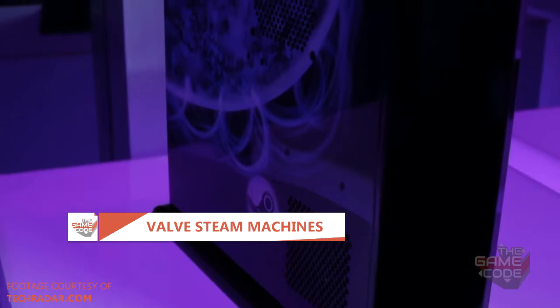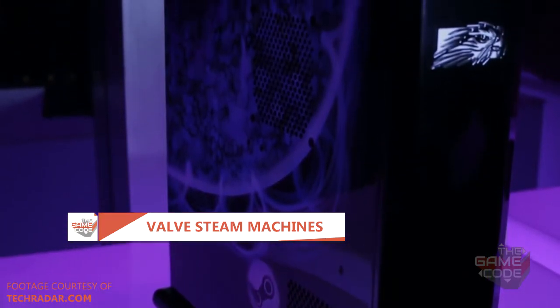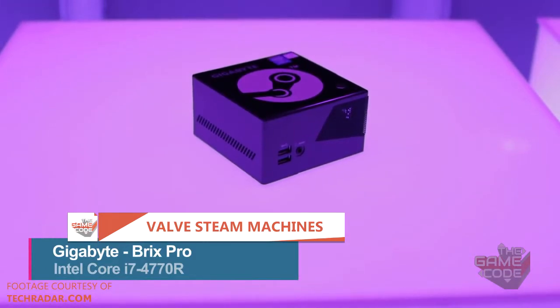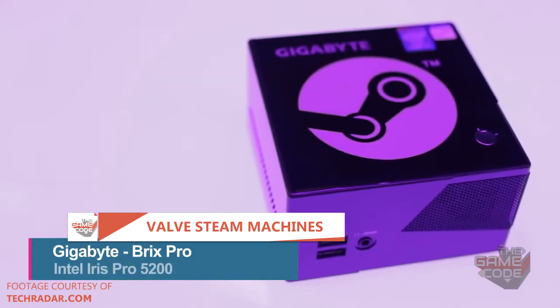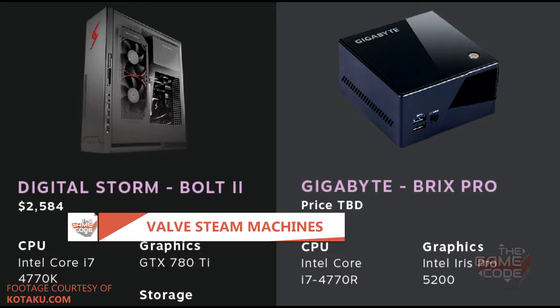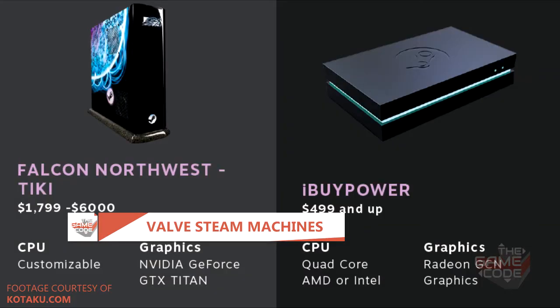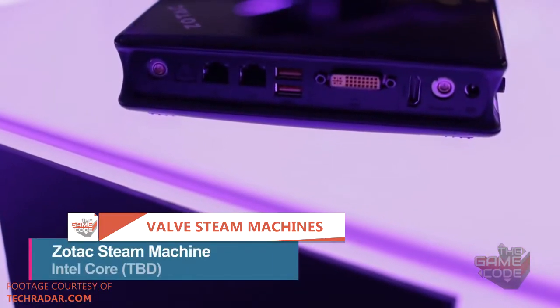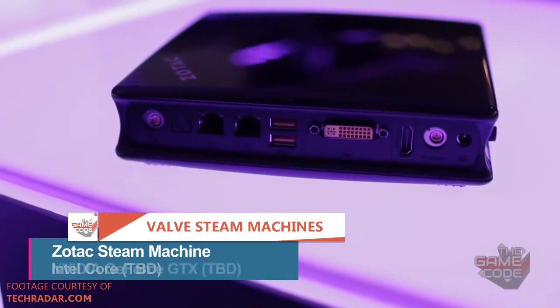Valve announced that there are now 14 Steam machines in the lineup. Expected companies like Alienware, CyberPower PC, and iBuyPower are all in the mix, with other companies you might recognize like Gigabyte and Zotac rounding out the group. The prices vary drastically, ranging from $500, which is fairly reasonable, all the way up to an absolutely fever dream $6,000.